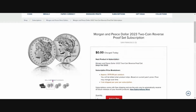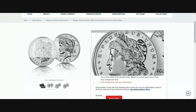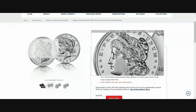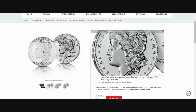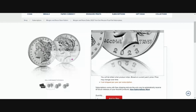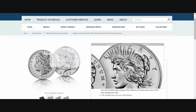So here they are. This is your Morgan, and this is going to be reverse proof, meaning the Liberty is going to be your proof on this coin, and the fields, the background, is going to be that matte finish. If you're familiar with a proof coin, the fields are proofed, mirrored like. So the Liberty here is going to be mirrored like, along with the wording and the stars and the 2023. Same with the Peace dollar. All of this will be proof, and the background, the fields, will be your matte style of finish.